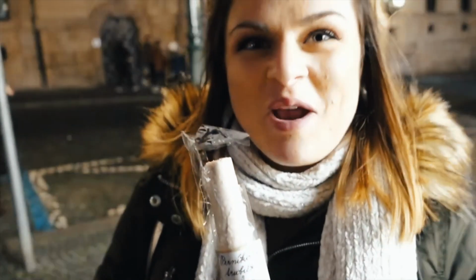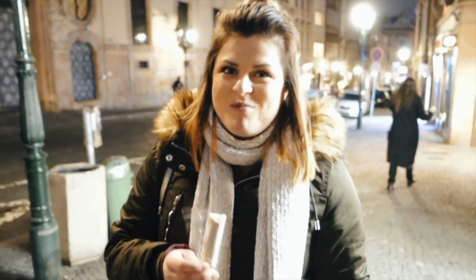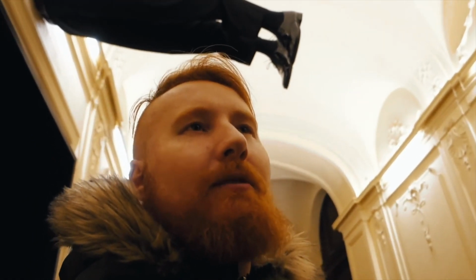From the Gingerbread Museum. I'm going to take a taste. Tastes like tracing paper. Really? Nice tracing paper. It's like phyllo pastry almost, like really thin. Chloe, I think there's someone out there somewhere who's a little bit legless. Oh dear.